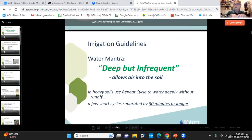So it's better to water for a longer period of time less often than it is to water for short periods of time frequently. And if you have heavy soils and you tend to get runoff, then cycling the water means run it for however many minutes you can without getting runoff. Then turn it off for 30 minutes and do it again. In other words, you're still trying to put as much water on in a shorter period of time, but you don't want runoff. So with a heavy clay soil, you may have to water, then stop for a little bit, and then apply water again.